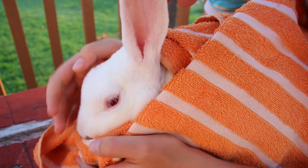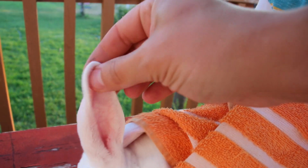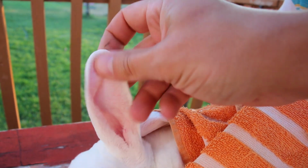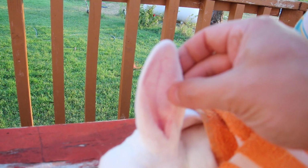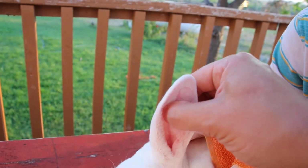So in a rabbit's ear, you can see that vein right in the middle. That is the vein that we want to avoid. So we're going to put our tattoo right along the side. Even though there's veins over there, you can see we're okay as long as we stay away from that main vein right up the middle of the ear.